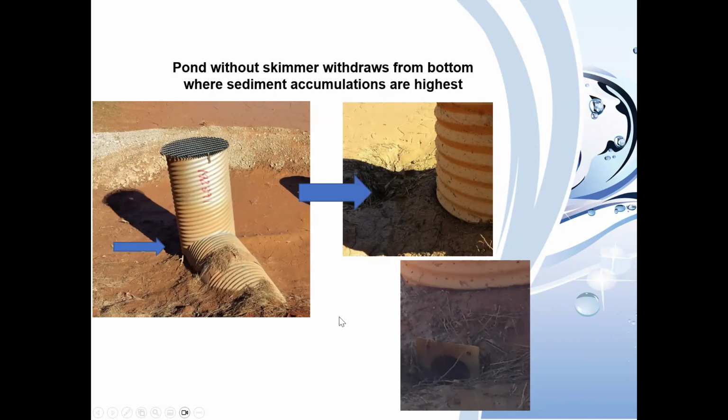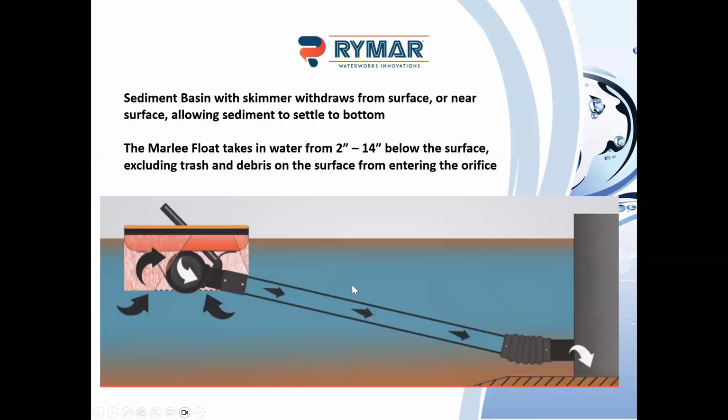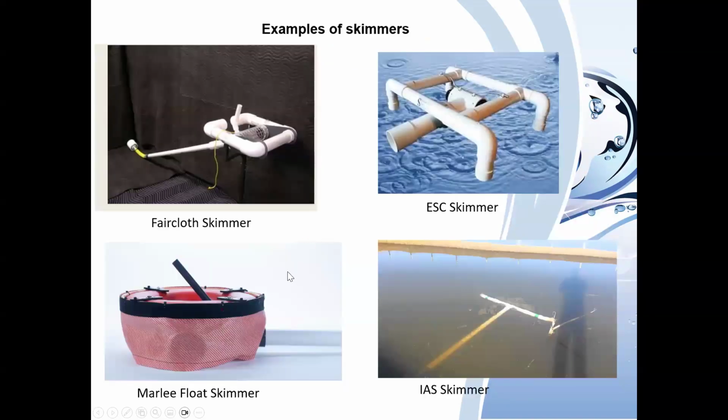Like I said, most of us are familiar with skimmers. We used to use perforated risers. Often we had a hole in the bottom, and they would discharge water from the bottom of the basin where mud concentration is the highest. Skimmers have been around for a while. They withdraw water from the surface or near the surface, which allows the sediment to settle to the bottom. You're releasing water from the higher portions of the water column, so it's generally cleaner. The Marley float is a little different from some others. We have a debris guard, and our intake is below the surface, so anything floating on top typically does not get discharged.